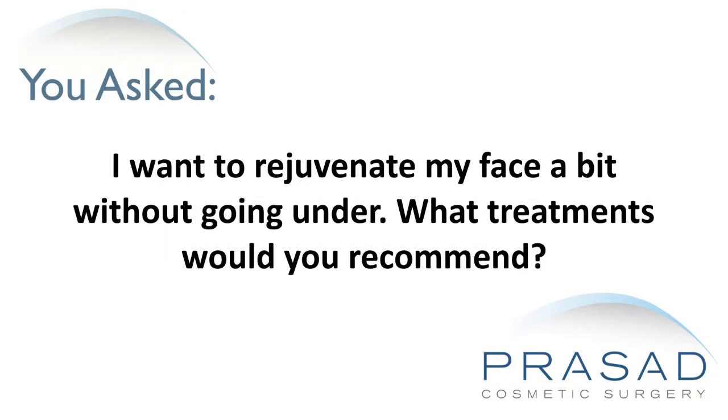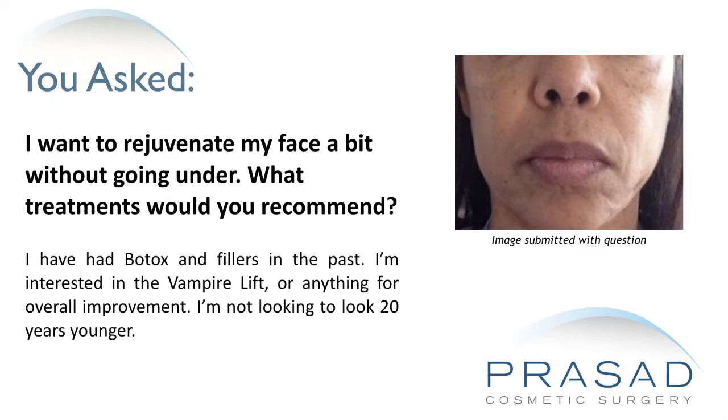I want to rejuvenate my face a bit without going under. What treatments would you recommend? I have had Botox and fillers in the past. I'm interested in the Vampire Lift, or anything for overall improvement. I'm not looking to look 20 years younger.